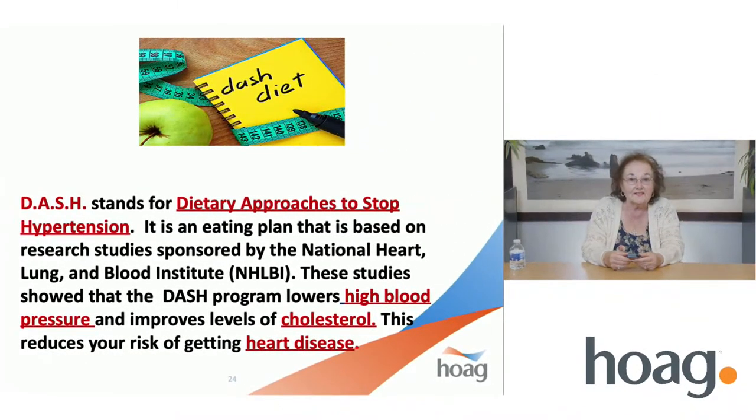The DASH diet is a second program, and it's so similar to the Mediterranean diet. DASH is an acronym that means dietary approaches to stop hypertension. And so it's an eating plan that was researched by the National Heart, Lung, and Blood Institute. And they've shown with this program that the DASH program really can lower the blood pressure and improve your levels of cholesterol, and reduce, of course, your risk of getting heart disease.